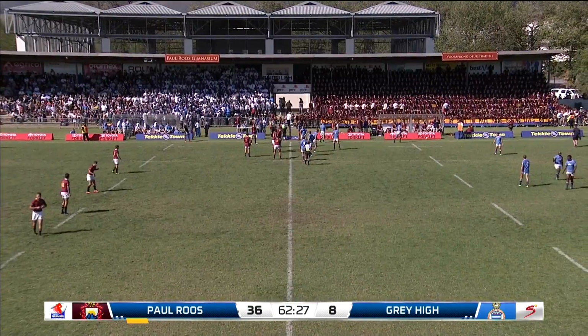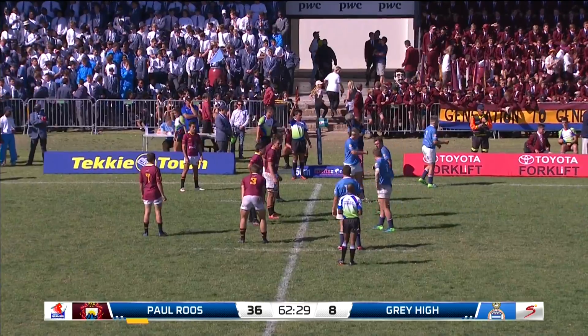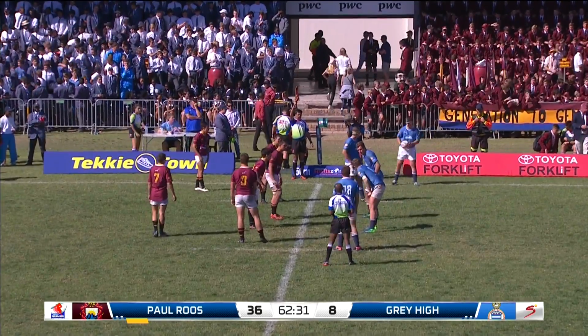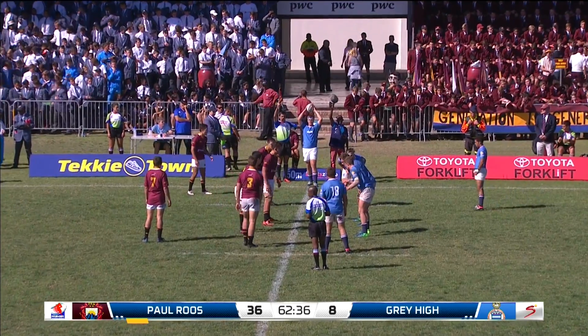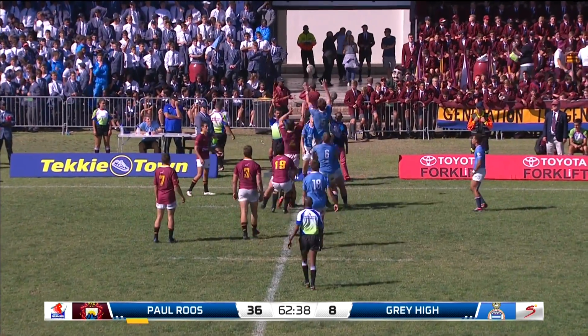Well, that's a very tough call. I can see why he's shaking his head. Pretty unlucky. What's done is done. And the captain, Kotso, is on the bench.